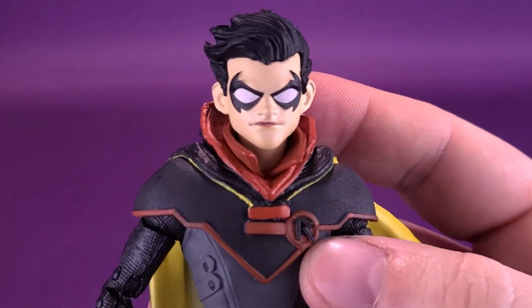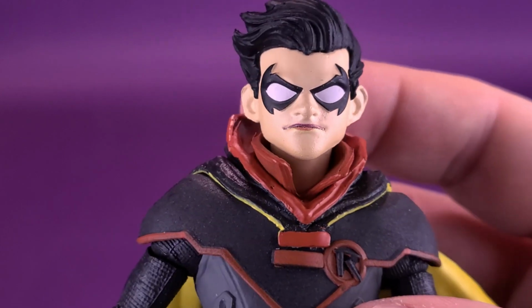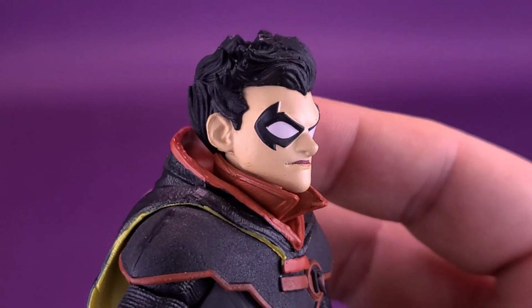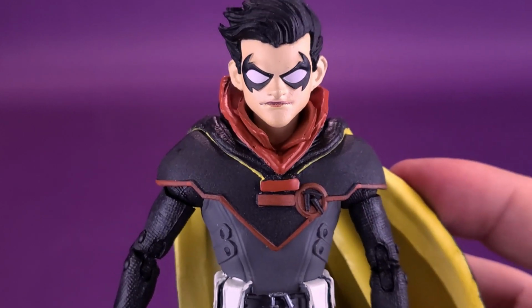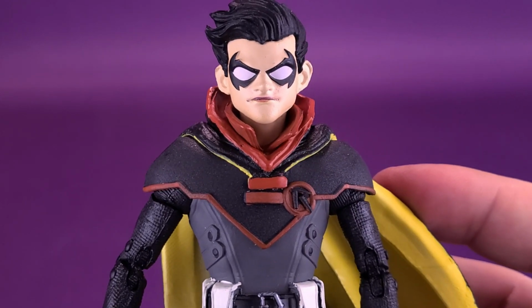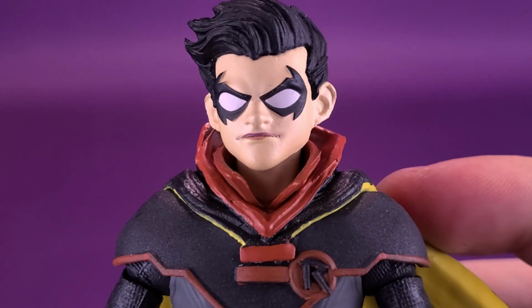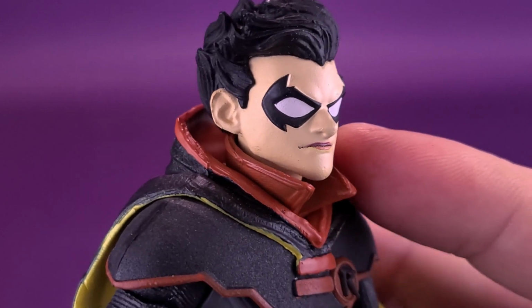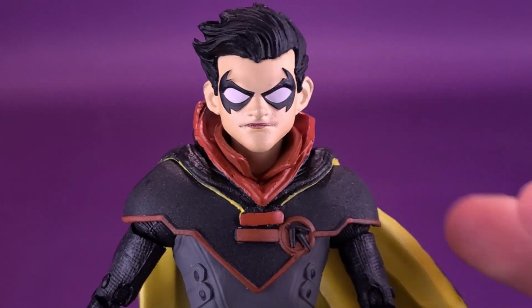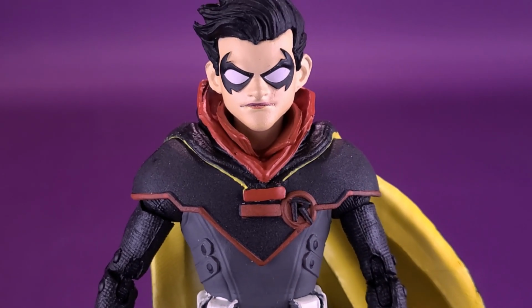Getting a closer look at Damien Wayne now. I really like the look of this one quite a lot. It lends well to the idea that, of course, he's a younger Robin. And I do think proportionately they've handled the head sculpt quite well. Things like his ears, it looks like he hasn't yet grown into. He has larger-sized eyes. This one really works well as a Robin that has an anime-inspired look to it.